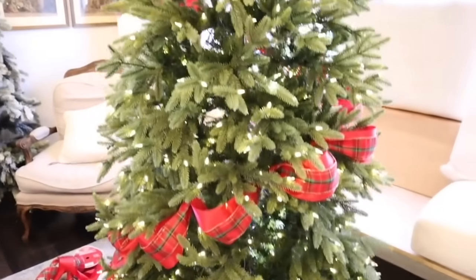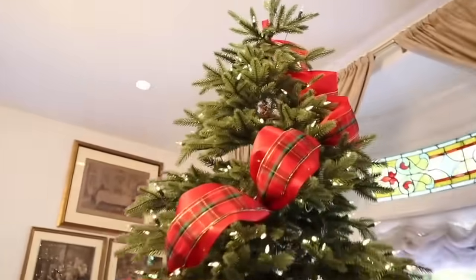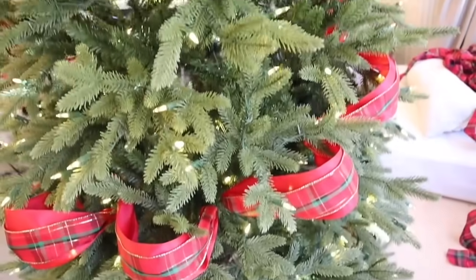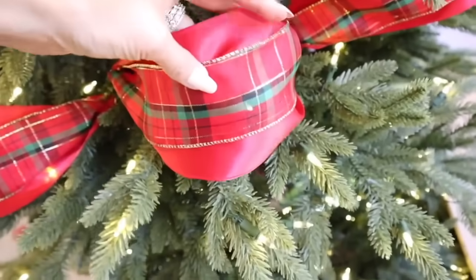The first set of ribbons is on, and I wanted to show you what it looks like. Then in between here I'll start at another point at the top of the tree and I will drape down the next set of ribbons, and I just keep doing that until the tree is full. But I think this turns out really beautiful.